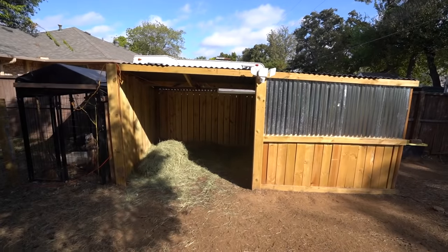And there's also this really cool shed that he built. This is nice. Nice place for the animals to stay dry. Unfortunately, it could be hailing and they still won't come in here. They'll stay out there. I don't know why. Typical farm animals. Yeah, I know.